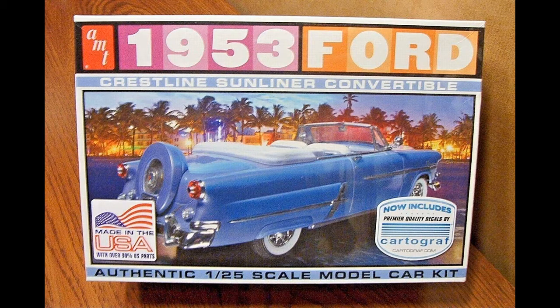And then the last kit out of AMT this month is the 1953 Ford Crestline Sunliner convertible. This, of course, is the old Lindbergh tooling from the mid-1990s. We've talked about this before.